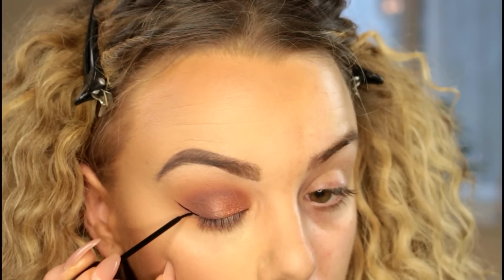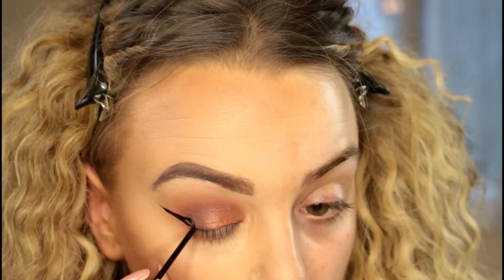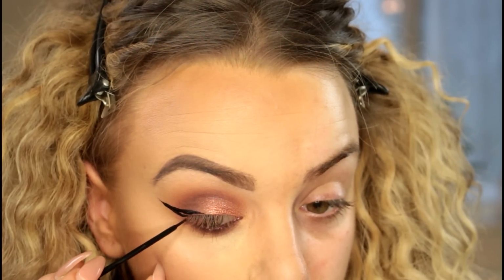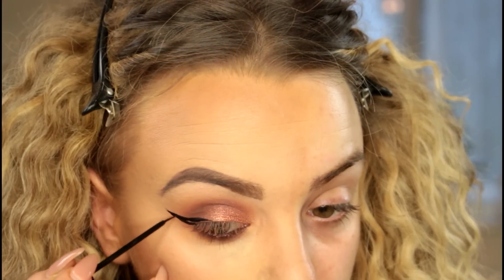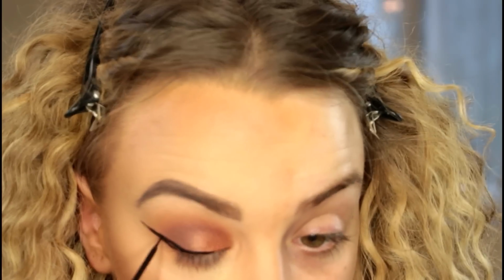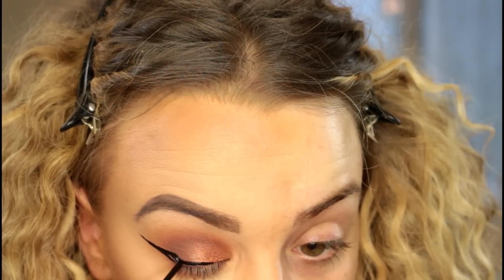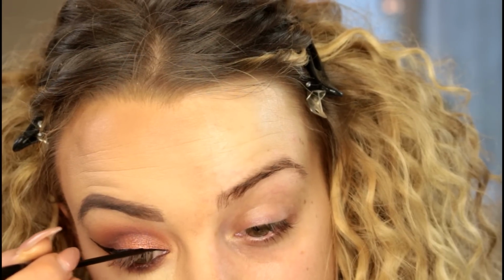A winged eyeliner totally changes the shape of my eyes. My eyes are very round, but when I add a wing, it makes them look a bit more cat-like. So I am taking that from the outer corner up towards the tail of my brow and then bringing it down to meet my lash line. And I'm also going to do a little point on the inner corner of my eye just to make them look a bit more almond shaped.